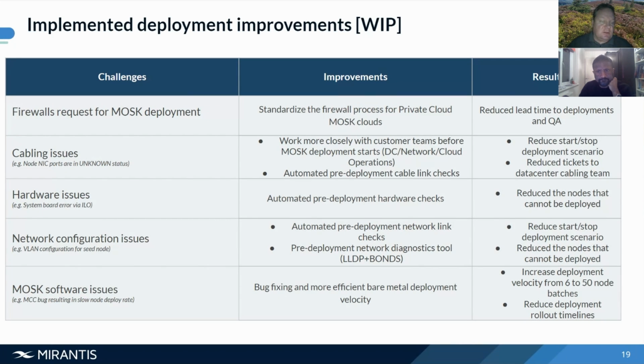The other challenge that we had is obviously hardware issues, right? As I mentioned, there's a lot of hardware involved. So we have automated pre-deployment hardware checks, and this resulted in nodes that cannot be deployed. For example, we can detect if there's a power supply failure or a motherboard failure in our automated pre-deployment hardware checks, and then those nodes can be excluded, and they can be fixed and added later, again reducing the start-stop deployment scenario as well.